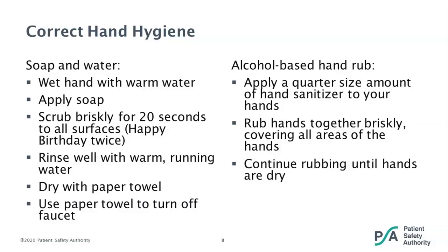Use that paper towel to turn off the faucet. If you turn off the faucet with your bare hands, then you've picked up all the germs that you put on the faucet handles prior to washing, plus the germs of other people who washed their hands before you.